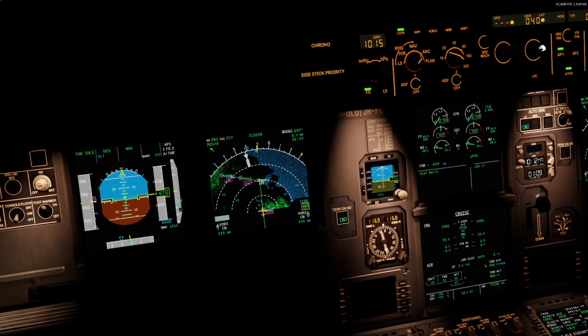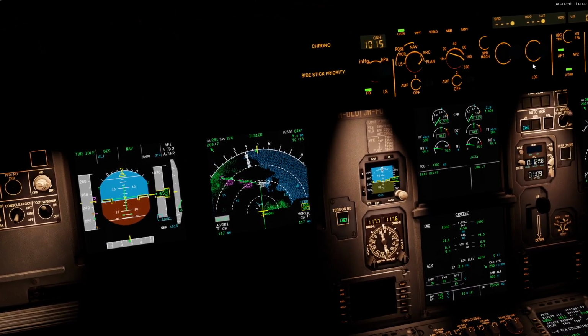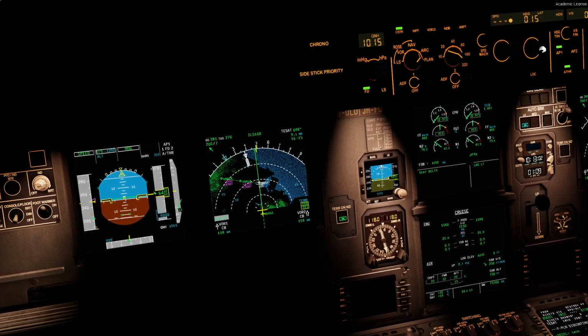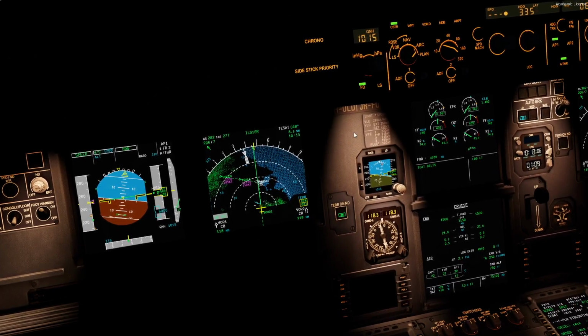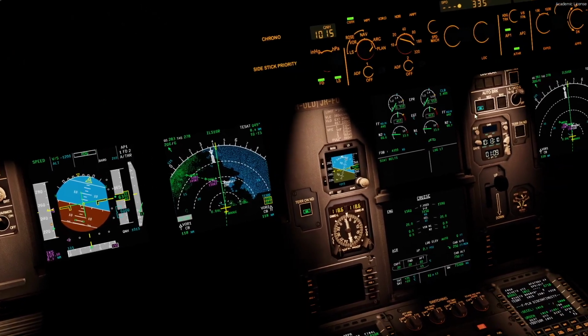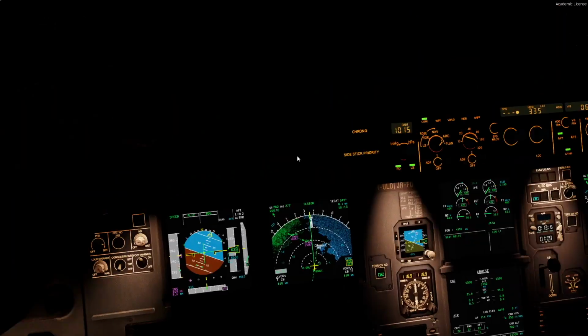So let's set this to 335. Like this, and we are across, so let's go. Oh no, okay, that was a bit stupid, sorry about that. Pushed it the wrong way, like this. Alrighty, landing system goes on. We are on autobrake low, landing 16 right, super long runway, plenty of exits, should be really easy.